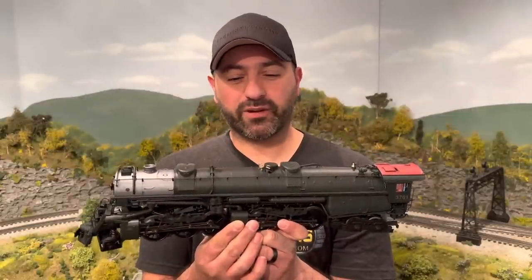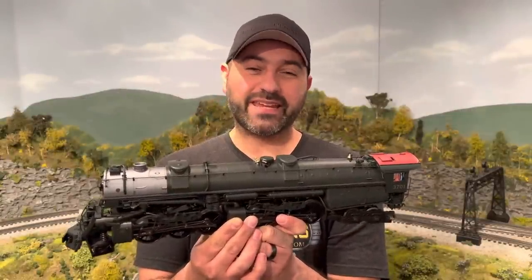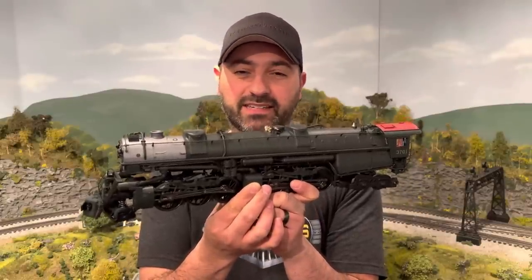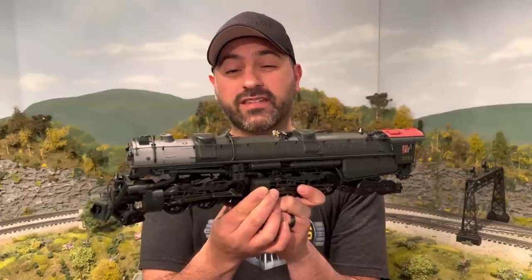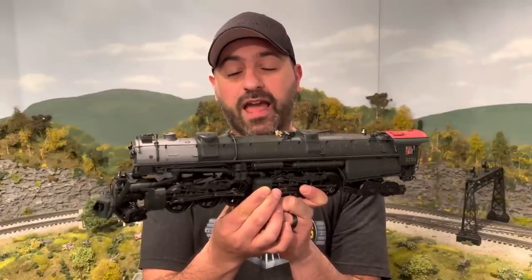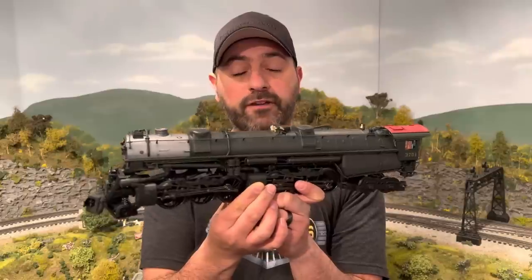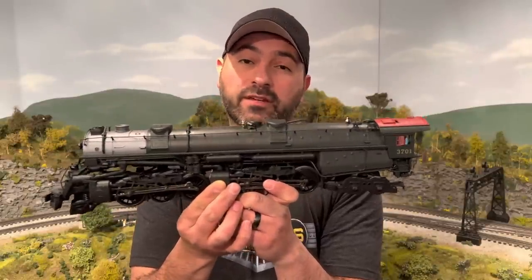Happy 2023. Today we are running and reviewing the brand new Lionel Visionline Class A. This one is very special because it is the very first Lionel Visionline engine that has been custom painted. This is a 1 of 50 Pennsylvania Railroad scheme.